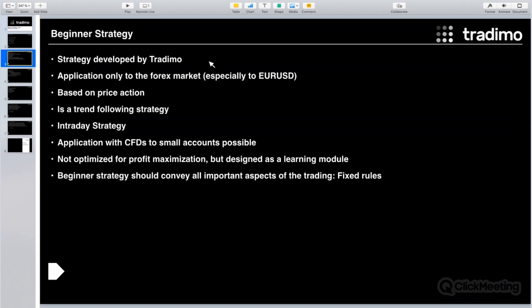The application is possible and very helpful with CFDs, contracts for difference. You don't need a big account to trade this with futures. You can do this with CFDs, and it is possible with a very tiny account. For example, you can trade this with a $100 account, and of course bigger accounts as well, no problem at all. This strategy is not optimized for profit maximization, but is designed as a learning module.